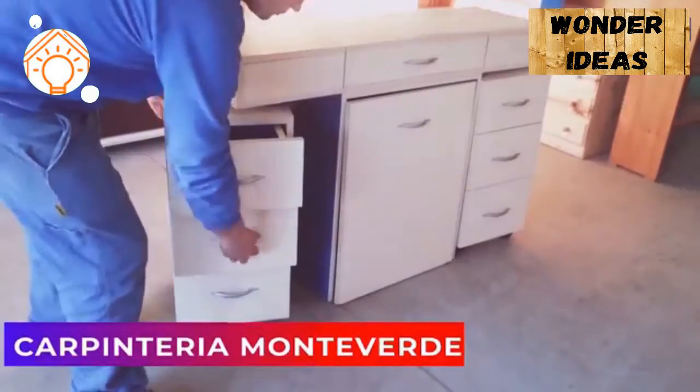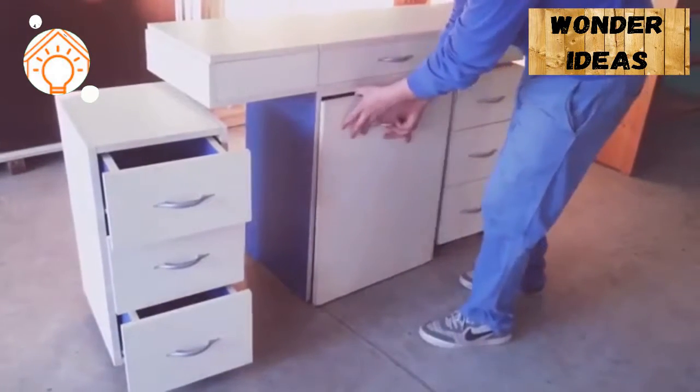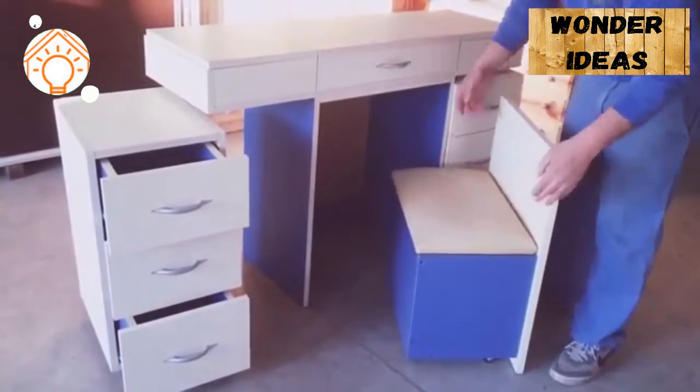This is a magnificent dressing table if you are space lacking. It has everything you need: 2 mobile drawers, a folding mirror, and an integrated chair.